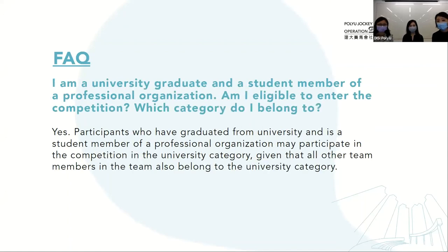So if you are a university graduate and a student member of a professional organization, are you eligible to enter the competition and which category do you belong to? As I touched on earlier, if you are a university graduate, you can enter it under the university category, given that all other team members in the team also belong to the university category.